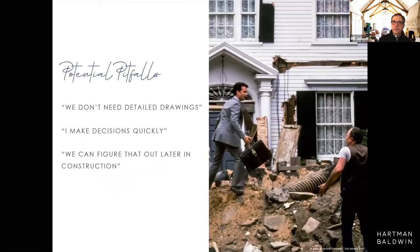On the next slide, you'll see some things that people tell me: hey, your cost is so much more. I don't need detailed drawings. I'll be able to figure it out. I've looked at plans that people have asked us to bid, and I'll say, boy, we haven't picked out countertops or sinks or faucets. In some cases, I've even received plans where they haven't even picked out their windows yet. And I'll bring this up to them and, oh, don't worry about it. I'll make decisions quick.